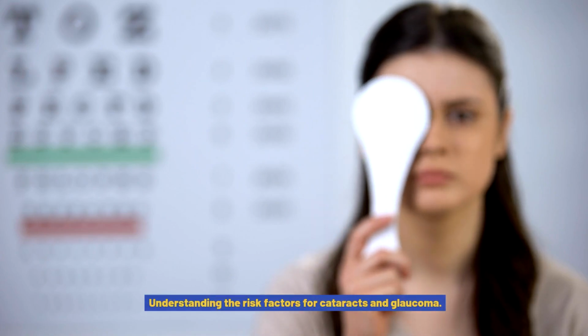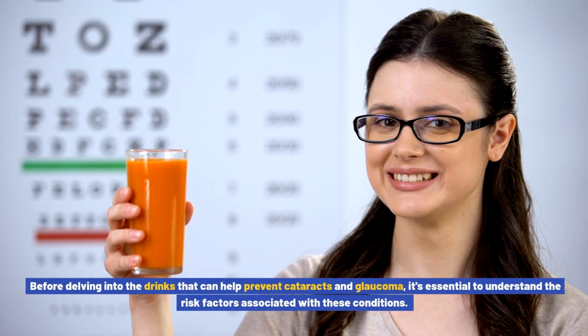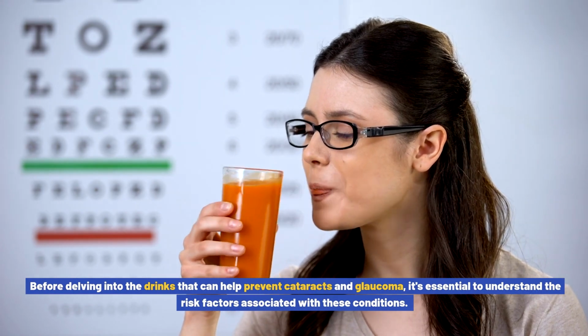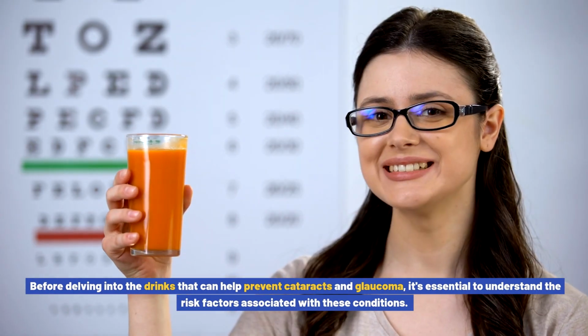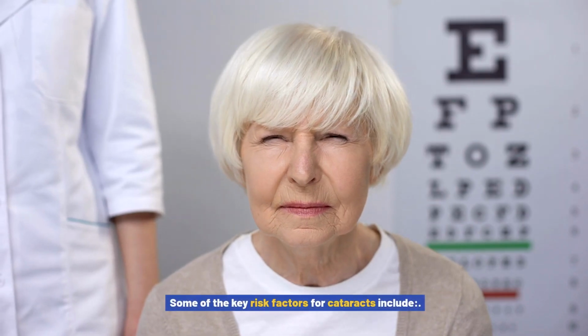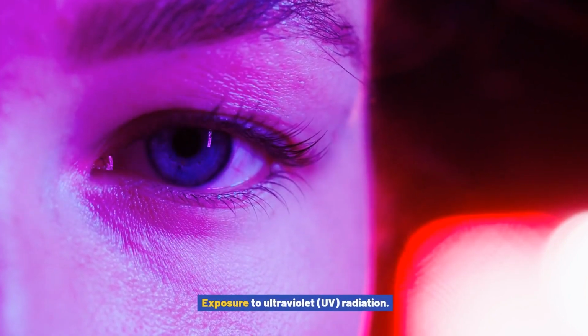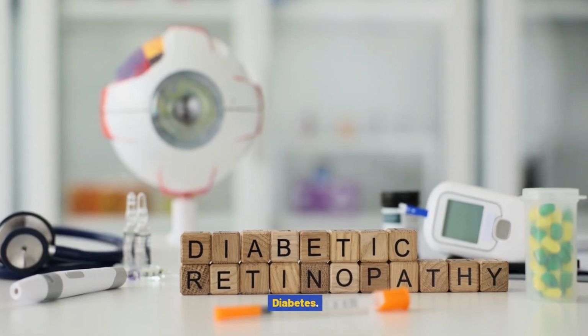Understanding the risk factors for cataracts and glaucoma. Before delving into the drinks that can help prevent cataracts and glaucoma, it's essential to understand the risk factors associated with these conditions. Some of the key risk factors for cataracts include advanced age, exposure to ultraviolet (UV) radiation, smoking, diabetes, obesity, previous eye injuries or inflammation.